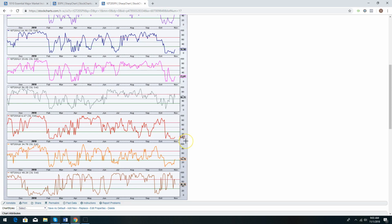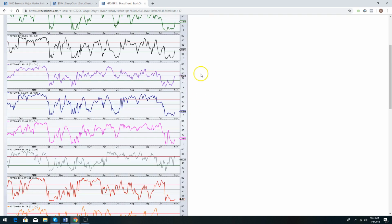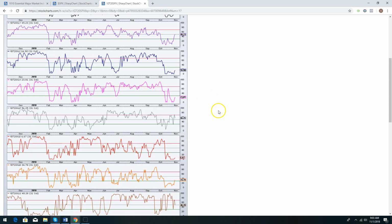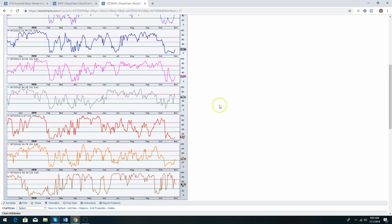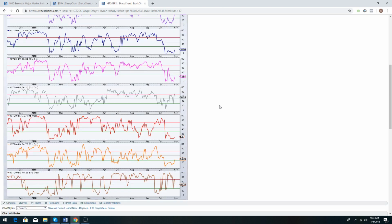XLE, energy, is weak at 6%. XLB, materials, is also weak at 34%. And then XLU, which is your utilities. So you have your utilities and your staples the strongest. It's not a surprise. And then right here you have your discretionary. So you have one sector that is showing strong, probably has to do with some earnings that are moving these up. So just looking at the evidence, you just want to be cautious, right?